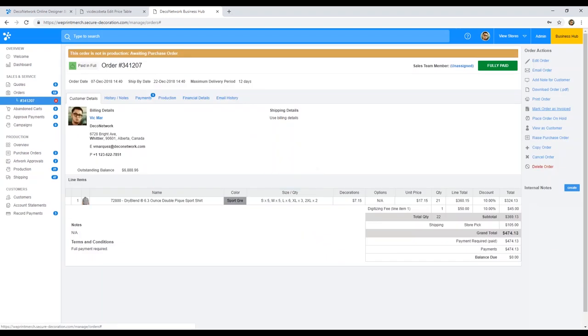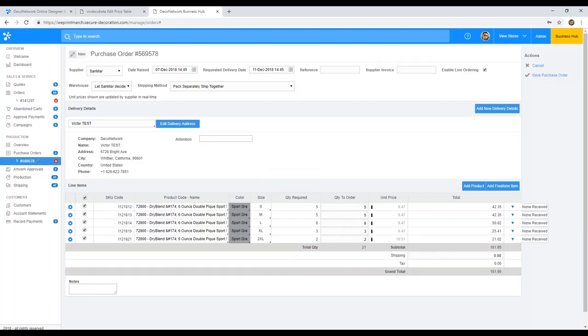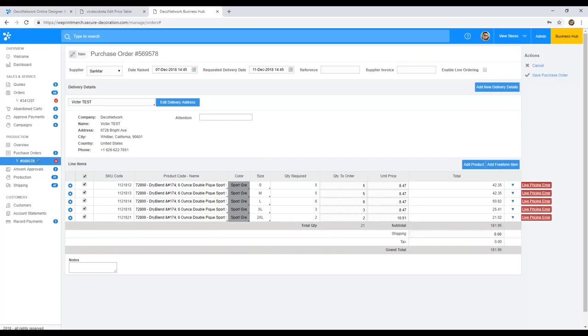So if we view the order that Victor just created, we can choose raise purchase order from here as well. Again, the system knows which products are included in that order, the quantities, the colors. So it knows it's from Sanmar. We can go ahead and press OK, and it's going to populate a brand new purchase order with those products already included in there.